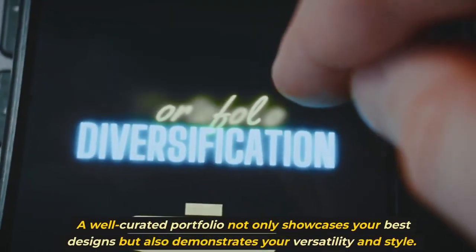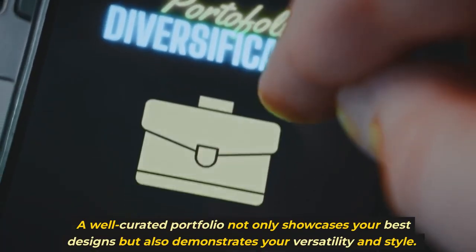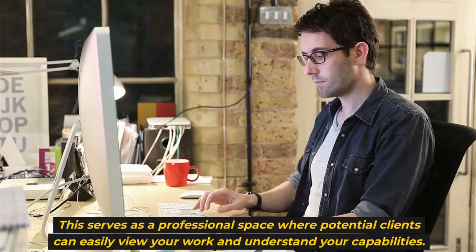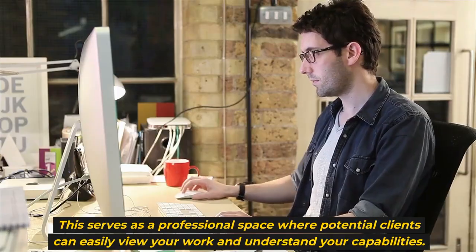A well-curated portfolio not only showcases your best designs but also demonstrates your versatility and style. Use platforms like Behance or create your own website to display your projects. This serves as a professional space where potential clients can easily view your work and understand your capabilities.